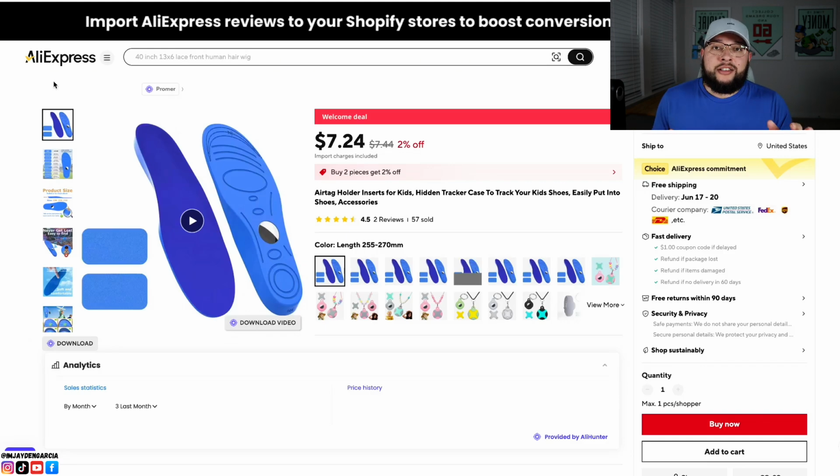All right, you guys, so hopping into the 5th and final product on today's list. Now, this product has massive potential, and it's in the baby niche. So that means there's unlimited amounts of customers that you could sell this to. This product right here is an AirTag holder for kids. So it's a shoe tree. You put your AirTag inside, you put it inside of your kid's shoe, and you could track them if you were to ever lose them.